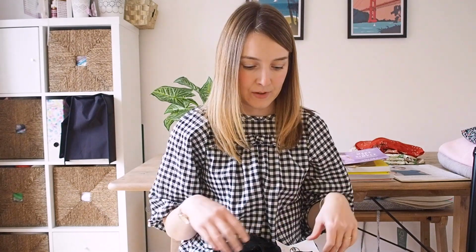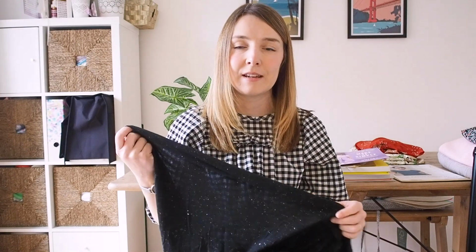And if there's enough, there probably won't be because I'm probably massively overestimating how much I can get out of this length of fabric like I normally do. But if there is enough, then I might try to make another really basic t-shirt.